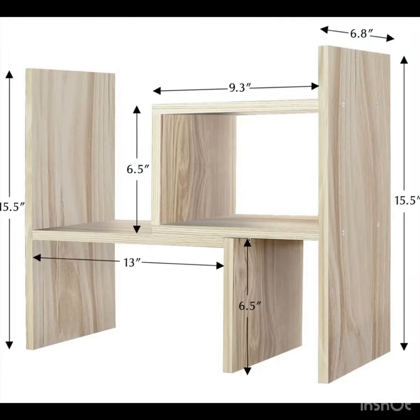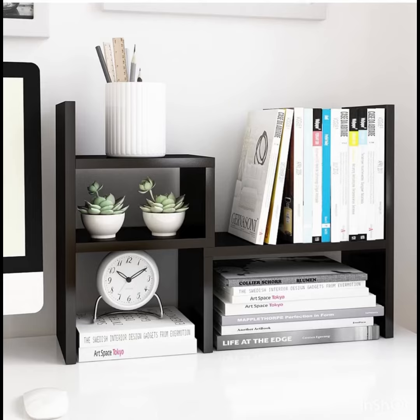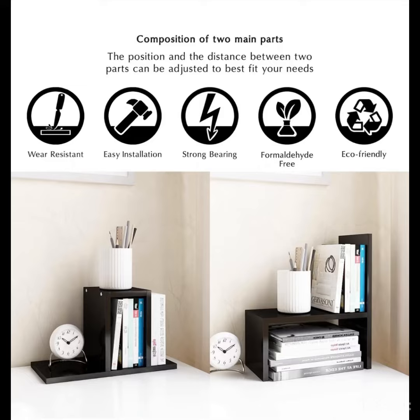Lastly, we have this really adorable little bookshelf organizer. It's a wooden display shelf. There are the measurements. This is it with two pushed together to give you extra room. It's just a way to have a desk set up that is neat and tidy, and yet it gives a little pizzazz to a room.